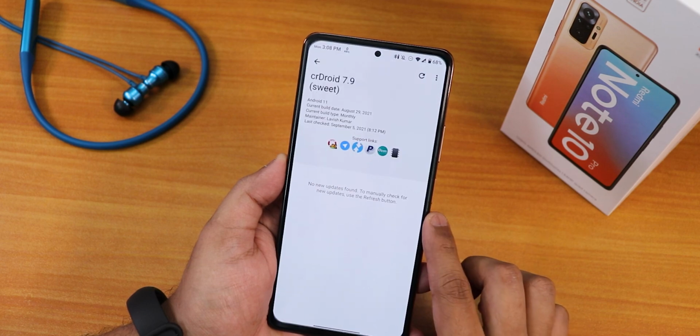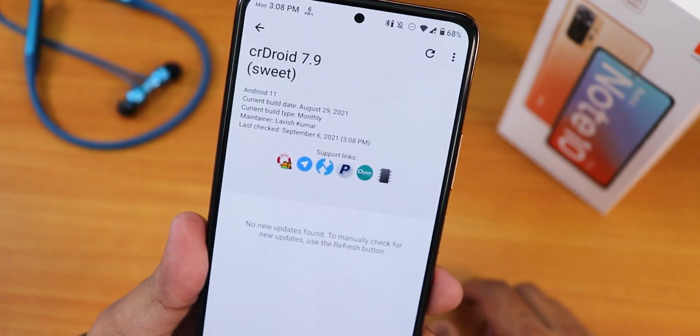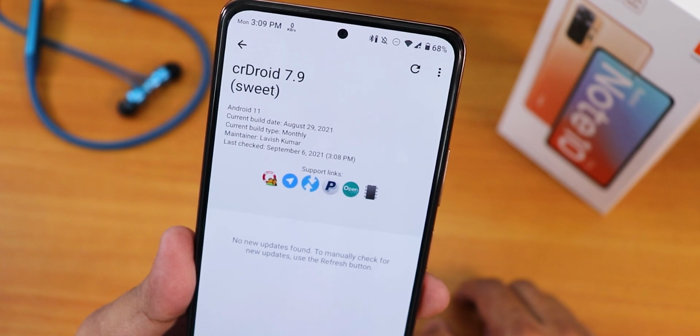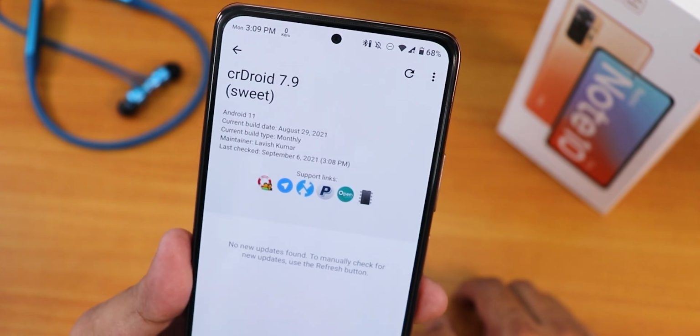In the system panel, we do get a system updater, so that is cool, and you can check for updates from here, and you can see the developer's name and stuff from here, Lavish Kumar, and here also it shows the crDroid version and stuff. Then we have the current build type, and you can donate to the developers from right here.